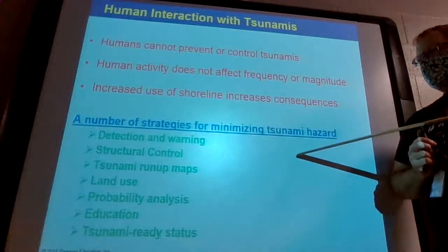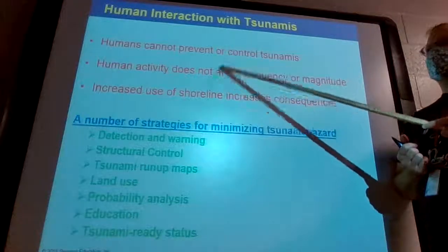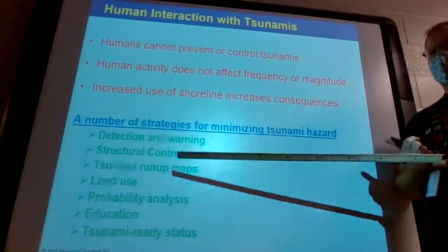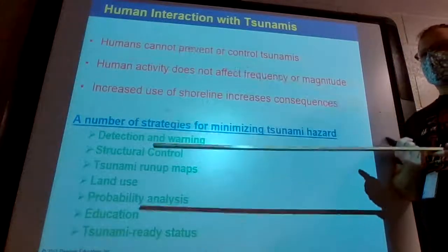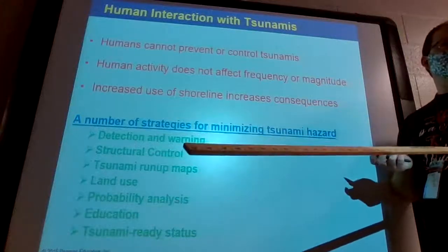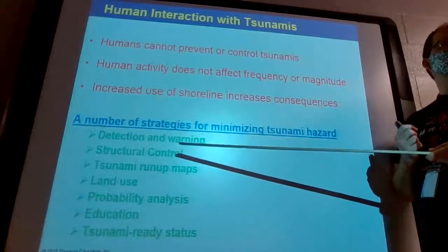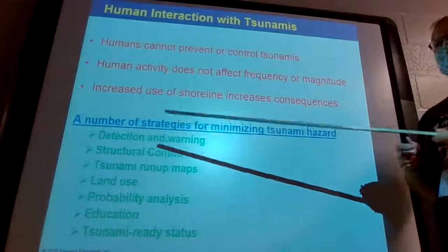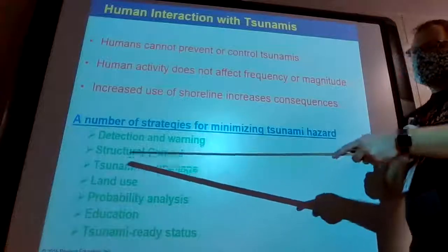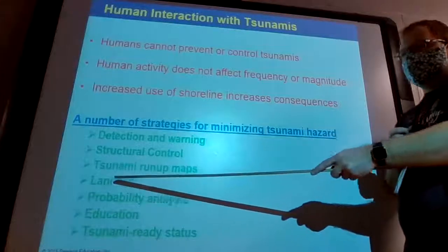A number of strategies for minimizing tsunami hazard. Detection and warning is always going to be number one. Because this first thing up here, there's not a lot we can do to prevent it or control it. So the number one thing we always want to do is warn people. We're going to tell them it's coming, give them plenty of warning. Kind of the same thing with tornadoes. We don't cause tornadoes. There's nothing we can do to make them worse or better. So the best thing we can do is try to give people enough warning ahead of time to protect themselves and have some sort of infrastructure for people to be able to like get in a safe place. Structural control. So they're talking about seawalls and different stuff. If your wave's not too big, a seawall might help out.